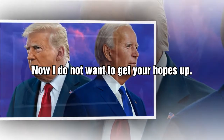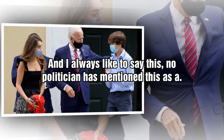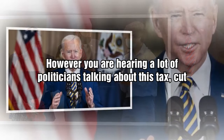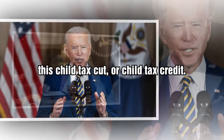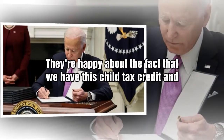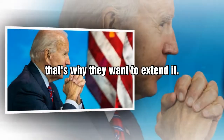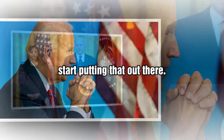Okay. Now, I do not want to get your hopes up. And I always like to say this. No politician has mentioned this as of yet. However, you are hearing a lot of politicians talking about this child tax credit, however you want to call it. They're talking about this a lot. They're happy about the fact that we have this child tax credit, and that's why they want to extend it. It's only a matter of time where you're going to hear some politicians start putting that out there.